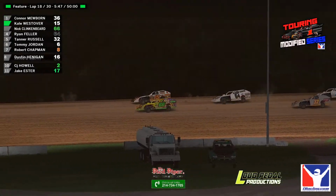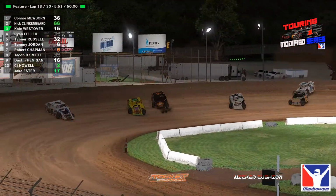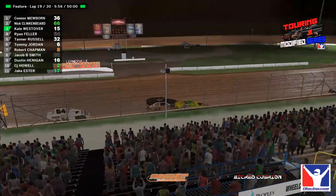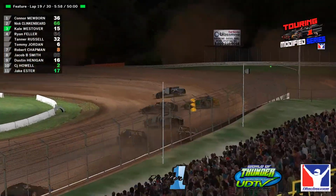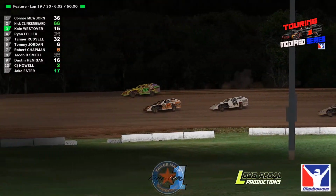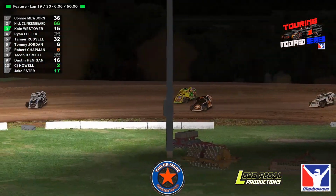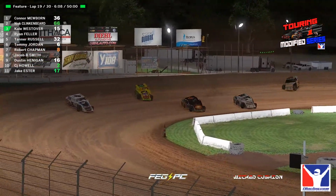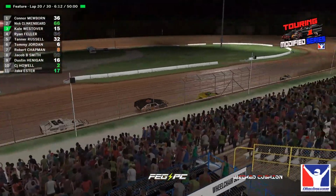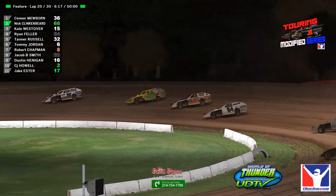Clinkenbeard and Westover, once again, will do battle for the final positions on the podium, 2nd and 3rd. Clinkenbeard slides up in front of Westover. Westover crosses back underneath. This time it's going to be Clinkenbeard who has the advantage down into 1 and 2. Westover slides up, going straight to the cushion, goes around the 66 of Nick Clinkenbeard. Another good drag race down into 3 and 4 for 2nd and 3rd. Now here comes Ryan Feller, the 64 machine, trying to throw his hat into the mix again, trying to get into the podium down into 1 and 2.